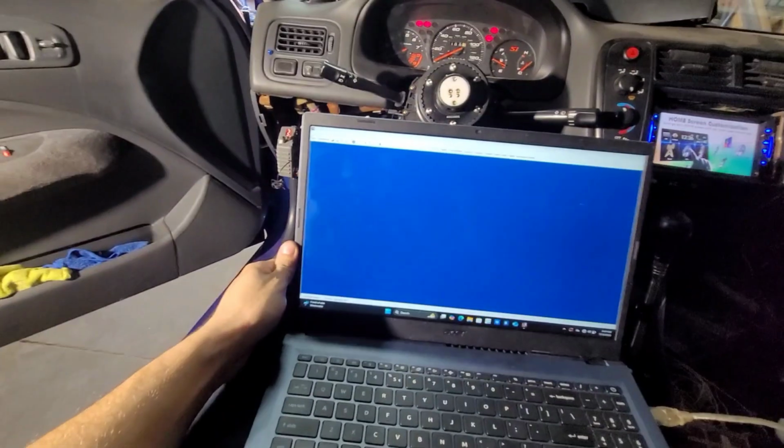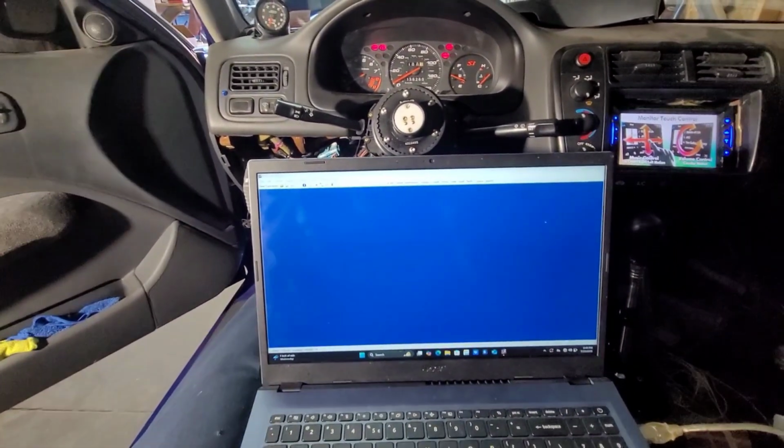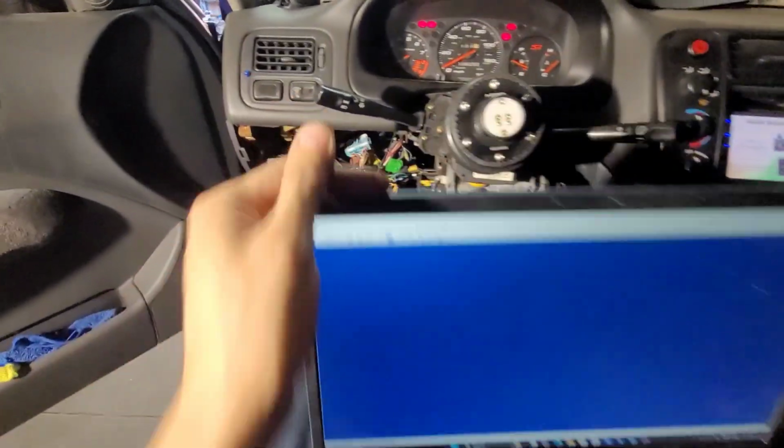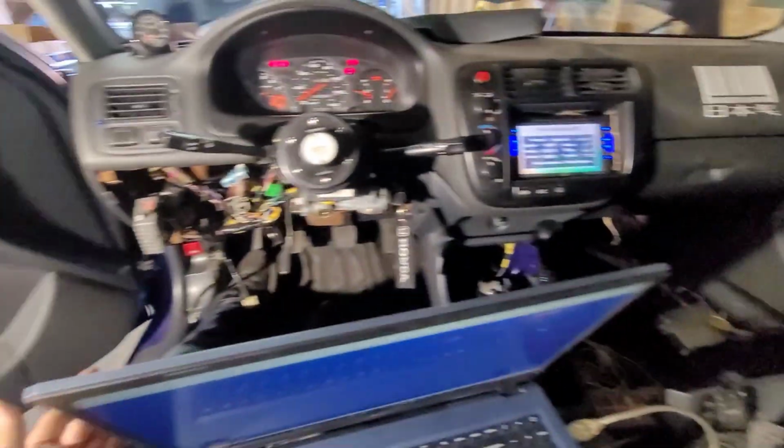Yep, still nothing. Blinking red. Man, I'm kind of lost in what it could be now. I'm just gonna go through these. I have the whole car apart right now on this. So I take off all that.